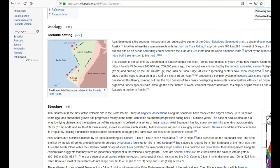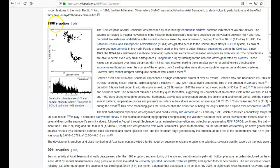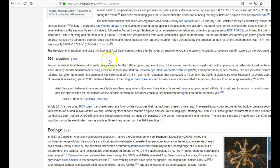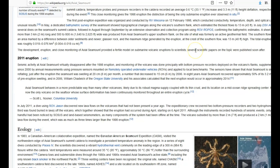Wow. Going all the way down. There was an eruption in 1998, a pretty big eruption. And then in 2011, there was another volcanic eruption at the Axial Seamount. So, could another one be occurring? I wouldn't be surprised if it's constantly occurring there. It's a very, very active volcano underneath the sea.